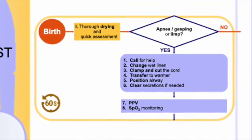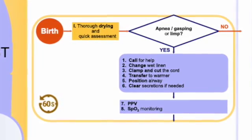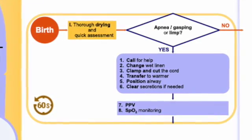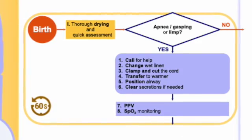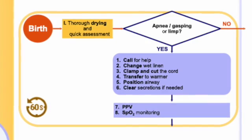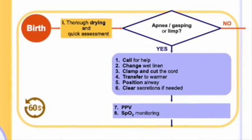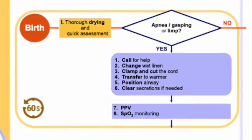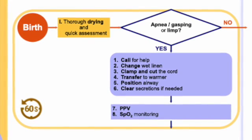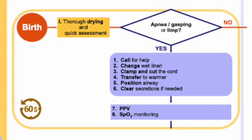The newborn is then reassessed after performing these steps, and if still with persistence of apnea or gasping, positive pressure ventilation is initiated and the baby is hooked to a pulse oximeter for monitoring. Remember that the most important and effective action in neonatal resuscitation is to ventilate the baby's lungs.